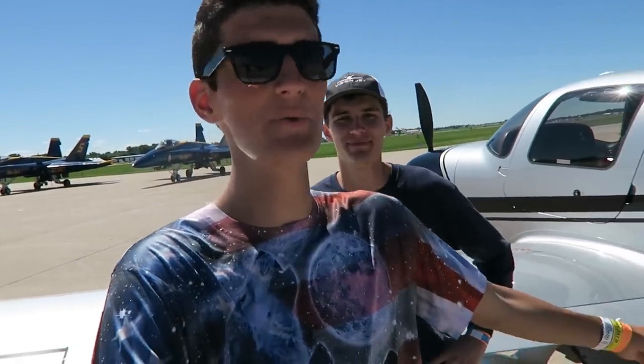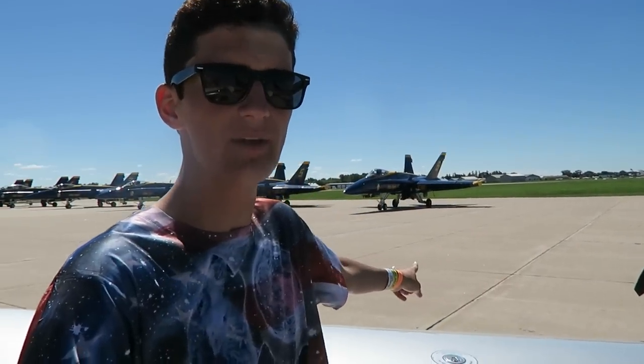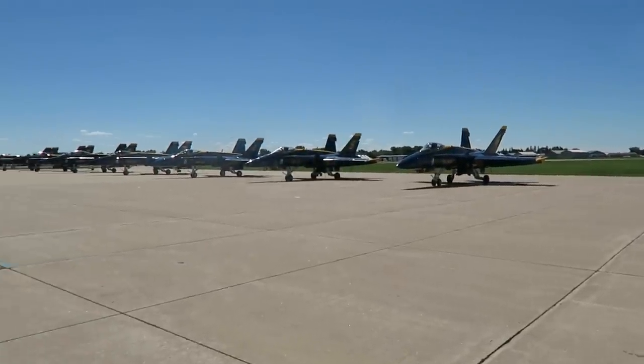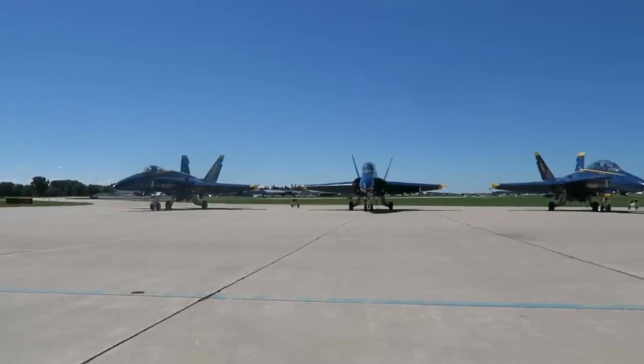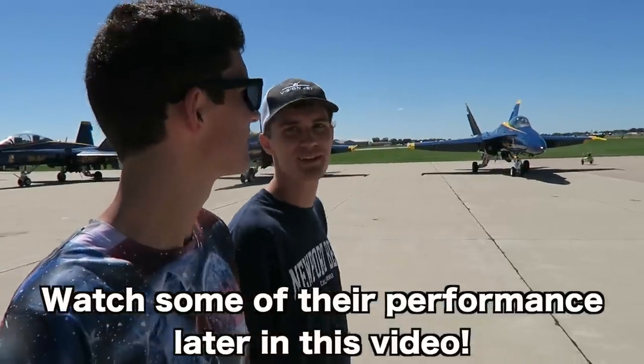All right, guys, so just in a moment, we are hopping in the Cirrus SR22 Turbo. But we figured while we're here, check this out. Are you seeing what I'm seeing? Yep, those would be the six Blue Angels. This is goals right here. This is the most elite. These guys do things that nobody else can do. Their performance is insane. It's what you get when you come to Oshkosh.